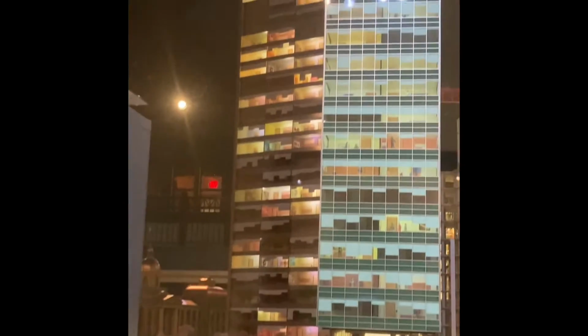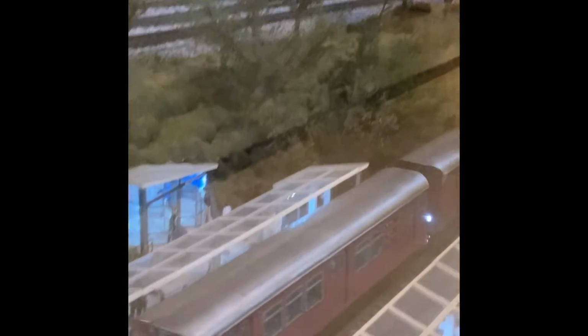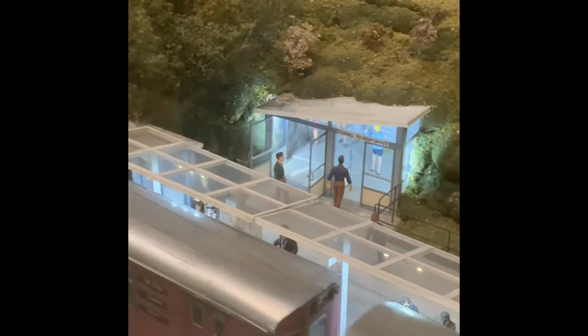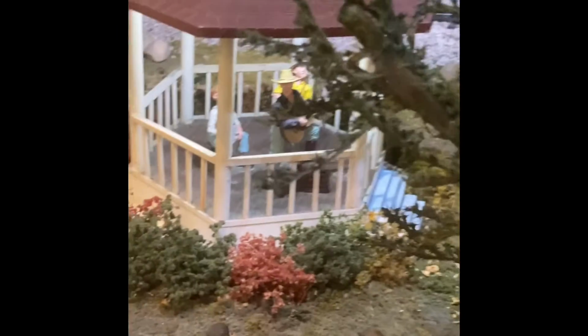Look at how big these buildings are, man. This is real cool. Oh, look. There's a little station. Union Pacific Railway. C&O Caboose. That's really neat. Little park right here. Looks like, oh, it's a musical. Playing the banjo.